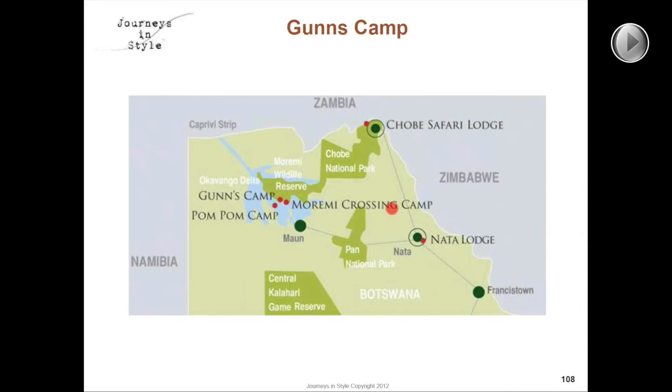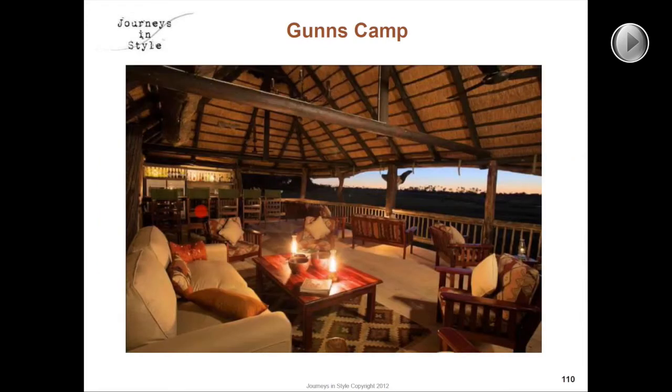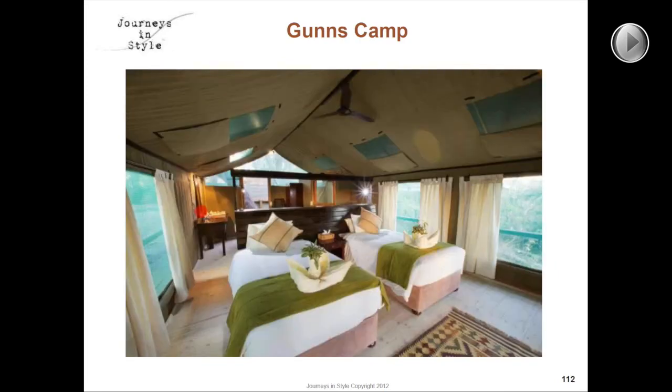Just a short boat ride away on the other side of the same island is Guns. Guns is a more intimate, romantic little camp. This is offered at a 5-star level, whereas Moremi is more 4-star. Guns has only got 6 tents, so again it's very small and boutique. This is the lounge bar area, and then you walk across a bridge into the dining area. Beautifully put together. We can separate the 12 guests out and create a more private area for honeymooners.